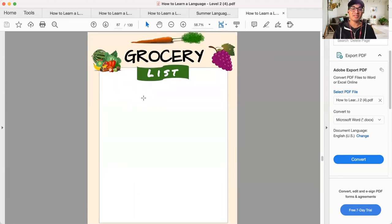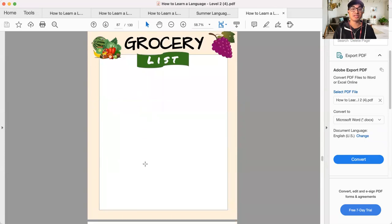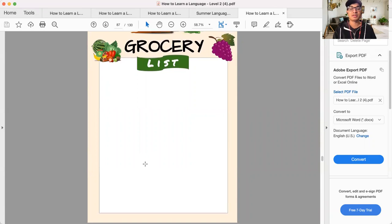So you can write the grocery list out on this page. You can make as many copies of this page as you wish. Anything else I want to say? Yes, and I'd like you to use this grocery list every time. In fact, I'd like you to rewrite your grocery list every time you go buy food. Rewrite it in your target language. That's going to really get those foods drilled into your mind, and take it with you and actually read the words and actually use that as your grocery list.